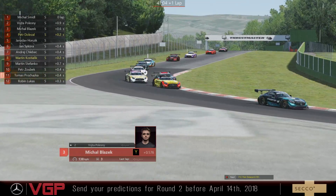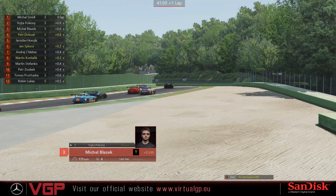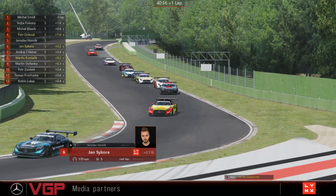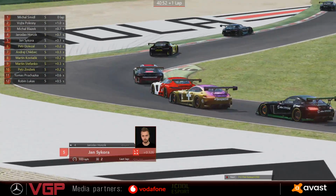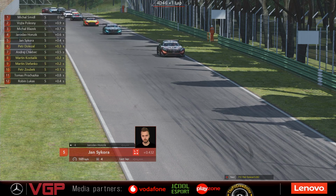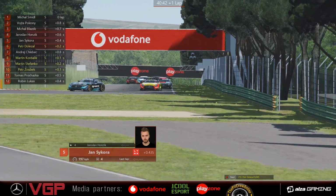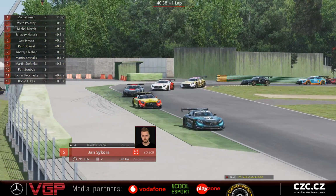That is Dolezal. Blazek has managed to break free. Look at this. That's Jan Sikora trying his hardest to get into line and not cause a problem in that Lynx Mercedes. Oh, and that is so very, very close there. That was Peter Dolezal getting very, very close to the tail of that Lynx Mercedes. Now streaming on down to the Variante Alta. Everybody pretty much now into line, getting into their rhythms.